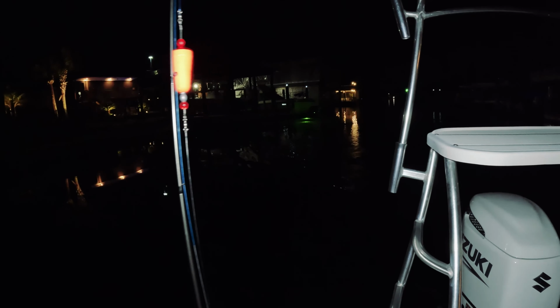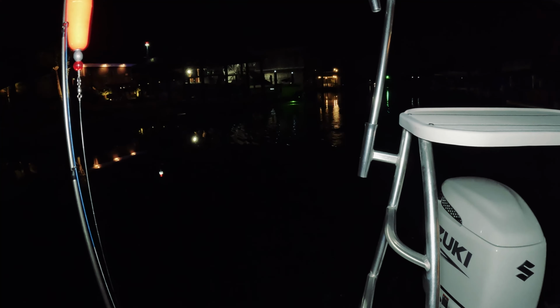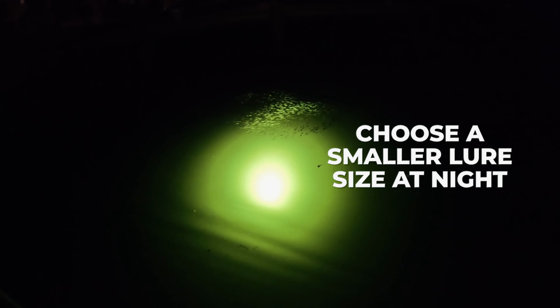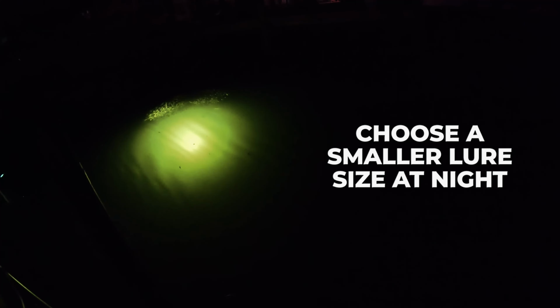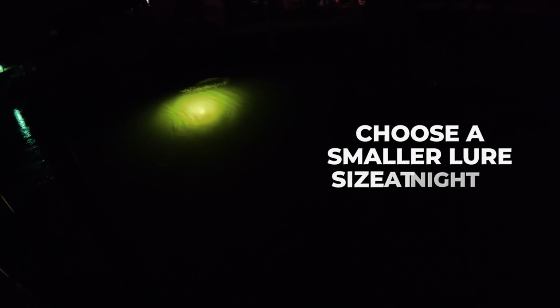When selecting baits to use when night fishing, a lot of times live bait is going to be your best option. But when you don't have that option like we did this night, sometimes you want to go with the smallest lure you can find. So whether it's a 2.5-inch shrimp or a 2-inch shad lure, go smaller. Fishing these lights at night, a lot of times you get a better reaction out of these fish when they're smaller lures.